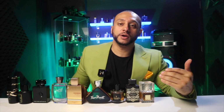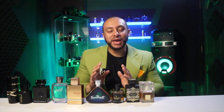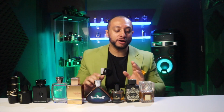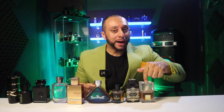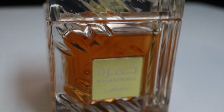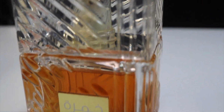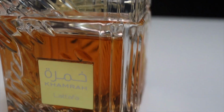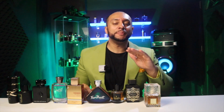One of my most favorite clones right here is going to be Khamrah by Lattafa. This one is supposed to smell like Angel Share by Kilian, which I feel maybe is a 60-70% comparison, but to me, man, if you're looking at buying Angel Share by Kilian, buy this one first because it lasts as long. It smells a lot better because it smells like a sweet, boozy, gourmand fragrance. You get the touches of sweetness that you would get from Angel Share by Kilian, but this one has more personality. This one has more oomph to the fragrance because it plays with the mind.